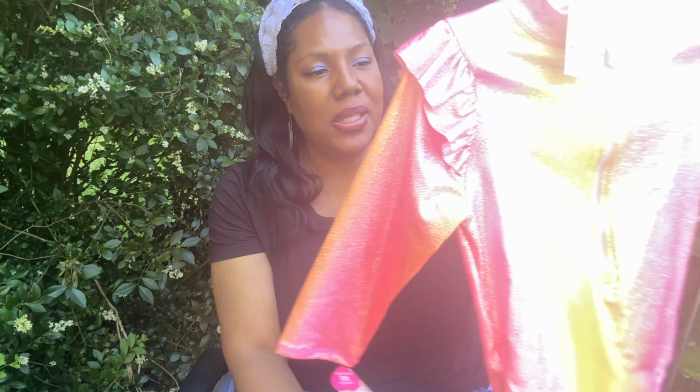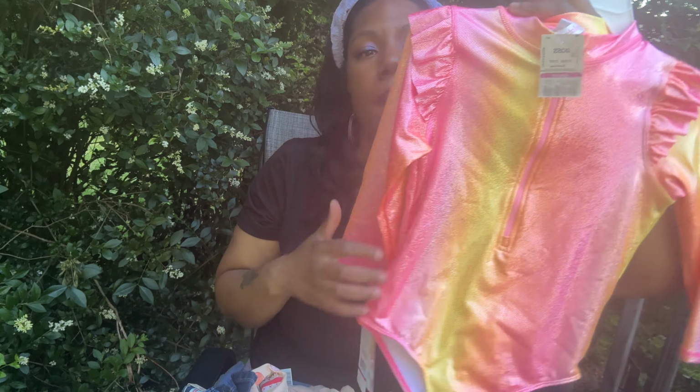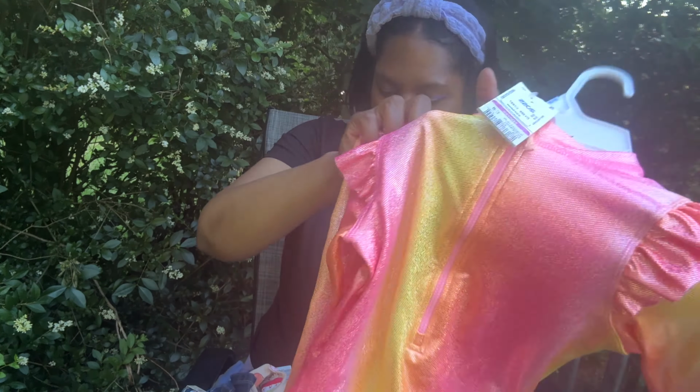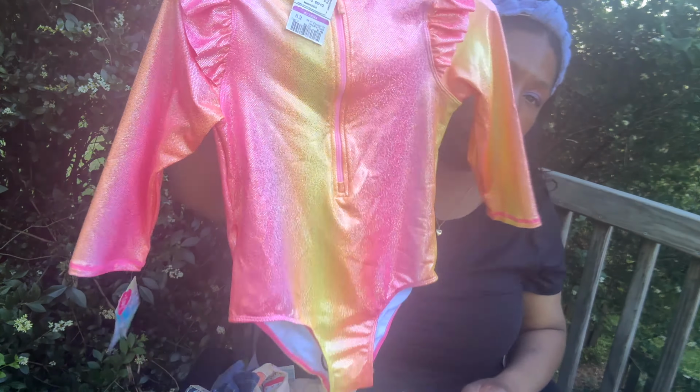But I got her this. She said it's a swimsuit. I don't know if this is a swimsuit. I think it is, but it's a size 10-12. Whether it's a swimsuit or not, she's going swimming in it. But it's really cute. It's yellow and pink, and it has little ruffles up here. And I only paid, Royal actually picked this out, $7.49 for this as well.